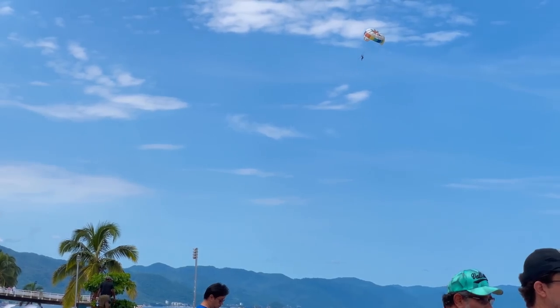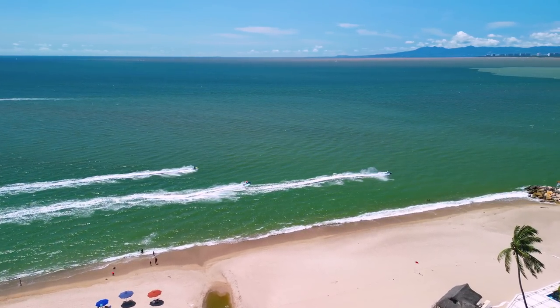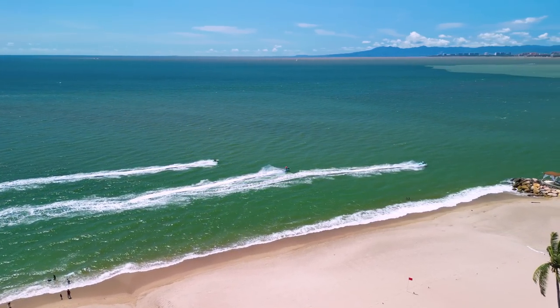And also while you're over there, there's a lot of water sports. You can check out some of the jet skis, or you can go parasailing, have a nice little race around the ocean.